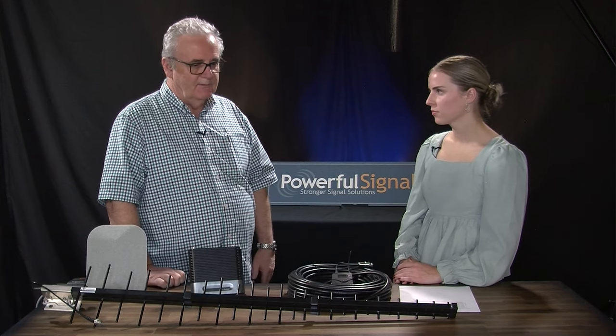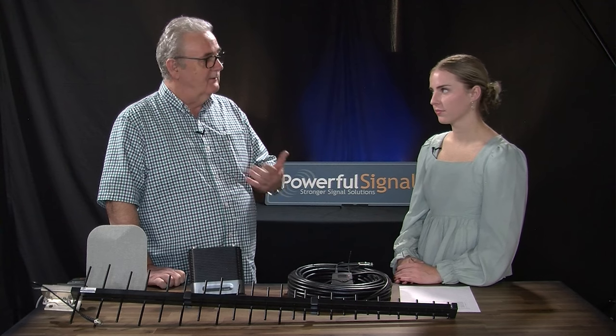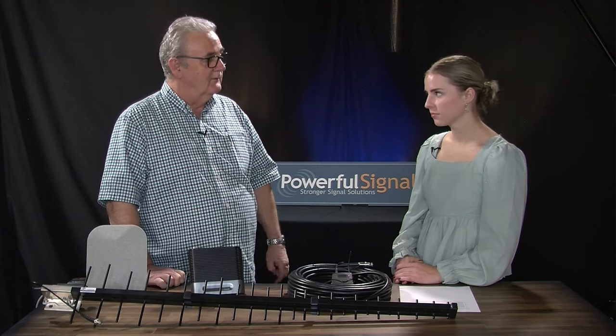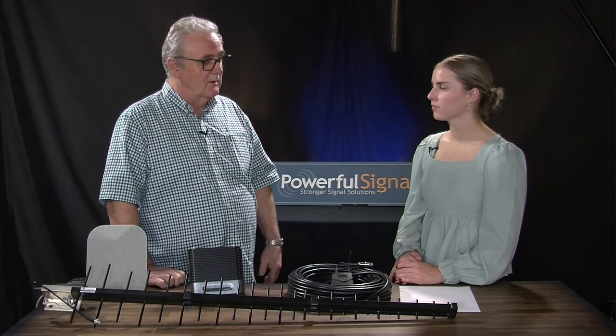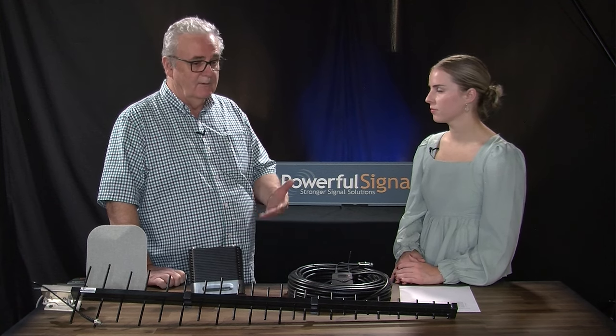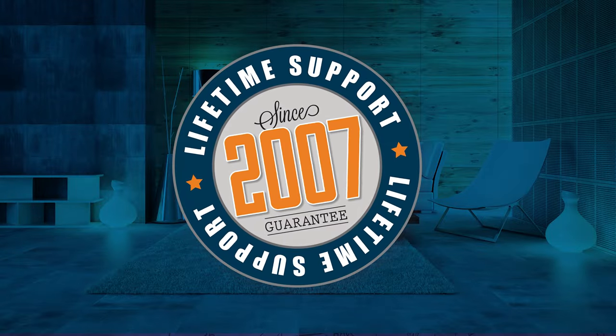As far as maintaining the system, there's no fees. Once you buy the system, there's no monthly fees and things like that, and Powerful Signal offers support for a lifetime of the product. So you can call us if you have a problem a year or 2 years from installation, and maybe the carrier changed the tower or something. We can help you figure that out.